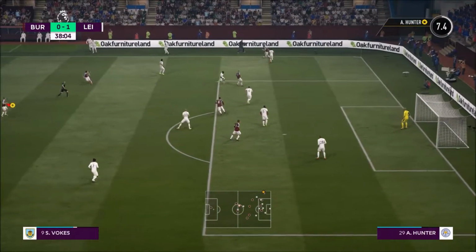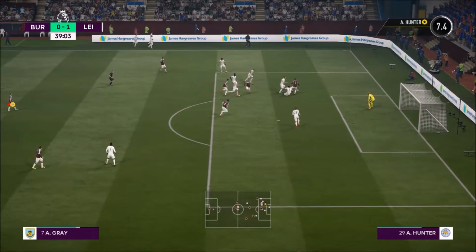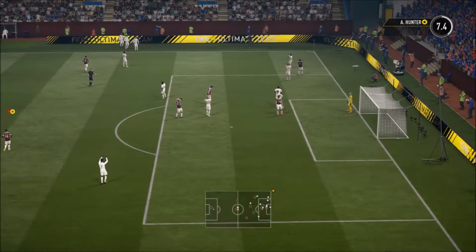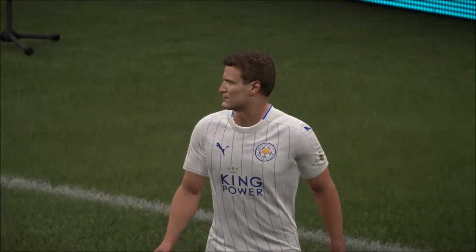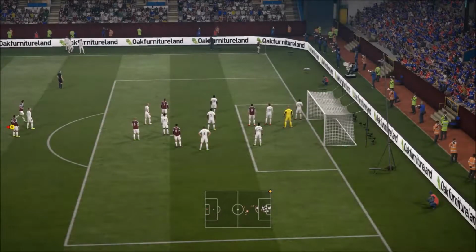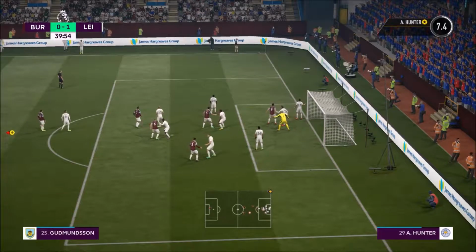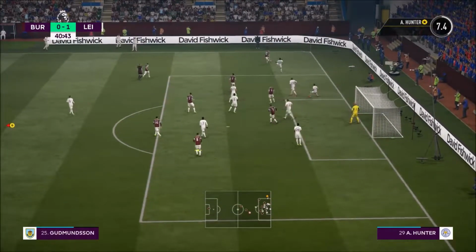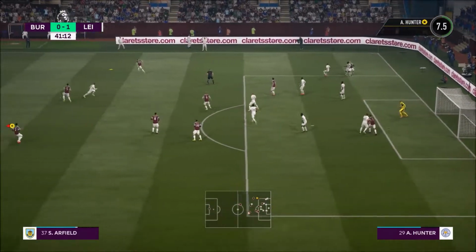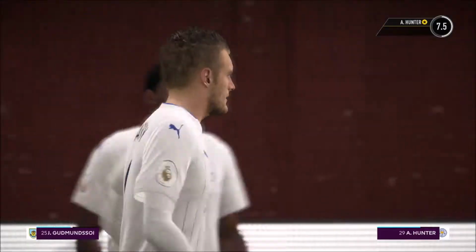Through pass. They've gone wide, chance to get the ball in the box. Now can he make the shot on! He's blocked the shot well. Well, a corner to come because of that deflection. Goalkeeper comes out with a punch. Here comes the cross. Makes a challenge here. Well, that's going to be a free kick.